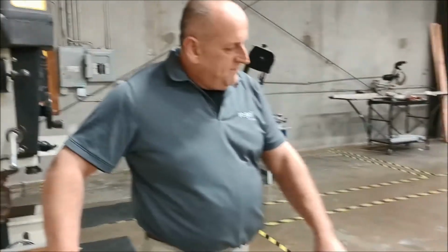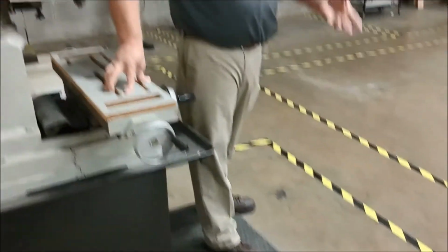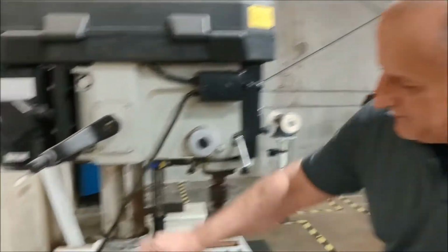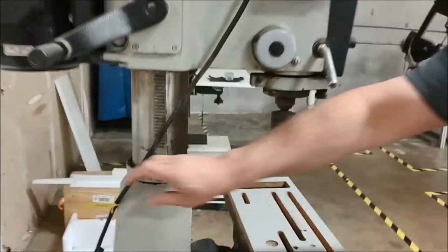The second benefit of these lines is safety. Nothing goes outside of the lines, nothing untoward happens. We don't drive fork trucks inside of the lines. It's very effective.